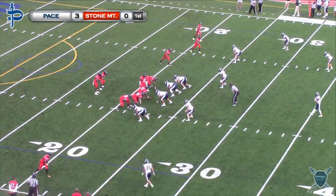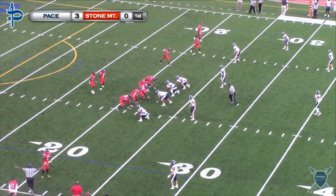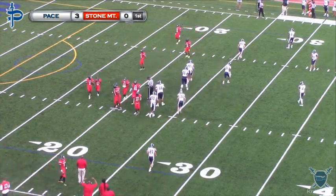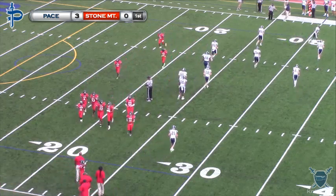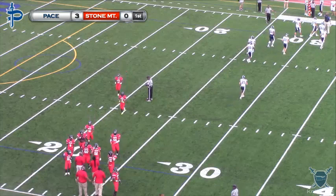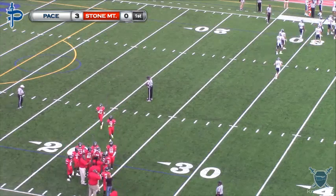Same formation. And this time Stone Mountain timeout. 4:32 left to play in the first quarter. Knights lead 3-0.